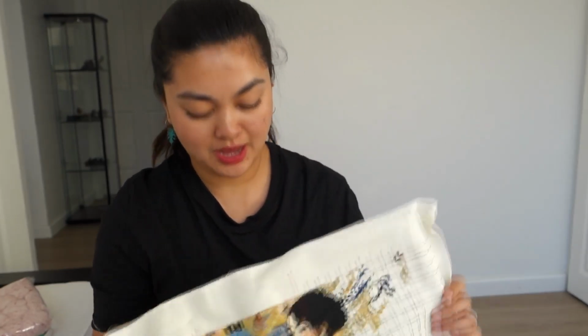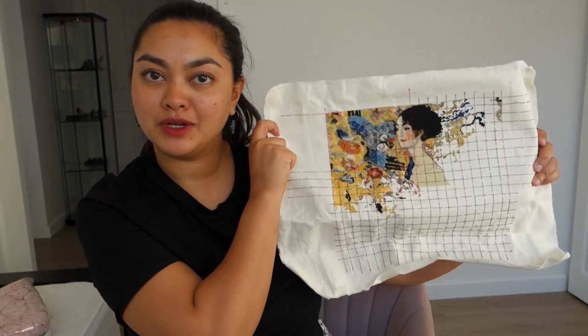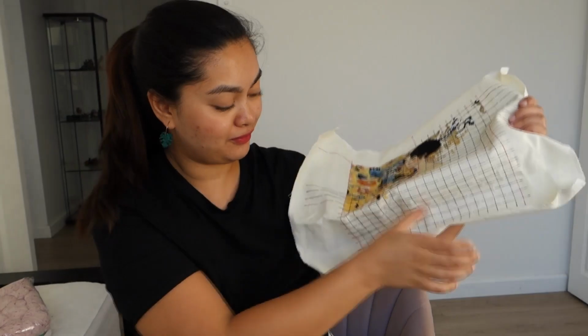Apologies, mid-editing Ira here. I just realized I forgot to show you my new cross-stitch WIP for hopefully this year. I've been obsessed. I've actually done quite a lot of it. I had to force myself to put it away because I was literally not knitting.